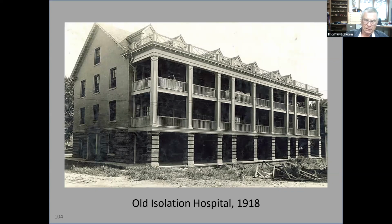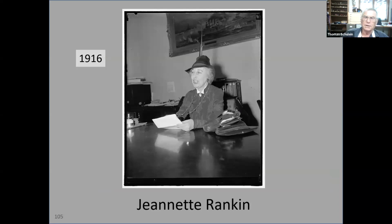In that year of 1916, Jeanette Rankin of Montana became the first woman elected to the United States Congress, winning a seat in the House of Representatives.